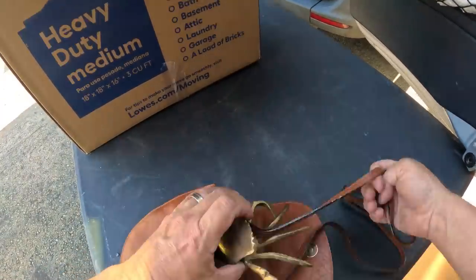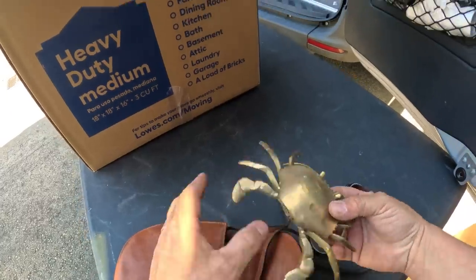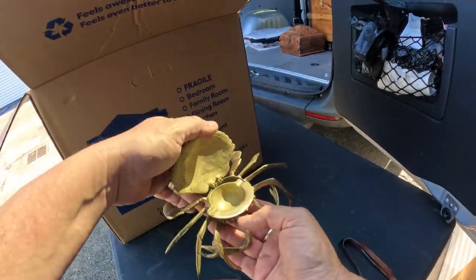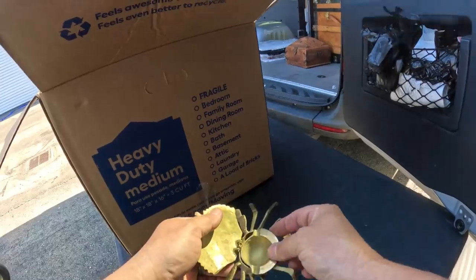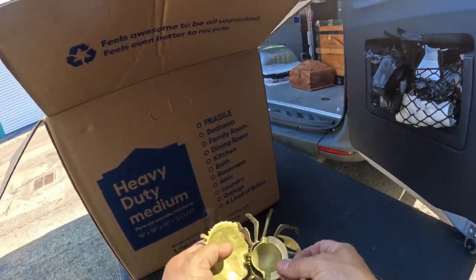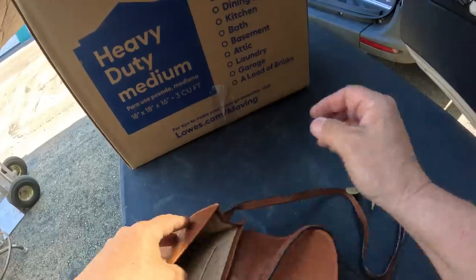Not what I was expecting right here. It's all twisted up. We've got a brass crab. And what is he? Is he an ashtray also? Yeah, he's an ashtray. How funny. Huh. That's cool. Neat piece right there.